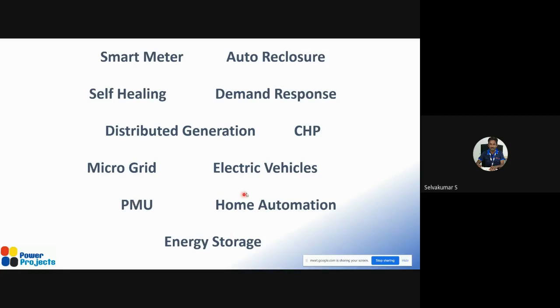Similarly, when we talk about home automation, demand side management or demand response, without smart home automation we may not be able to manage demand response, right? In demand response, the connected demand has to respond intelligently to changes in frequency, voltage, and price, and decide when an element has to be switched on and off. That cannot really happen without advanced home automation, I have to say. And when we talk about home automation, if it is an apartment, then it has to be a building management system.